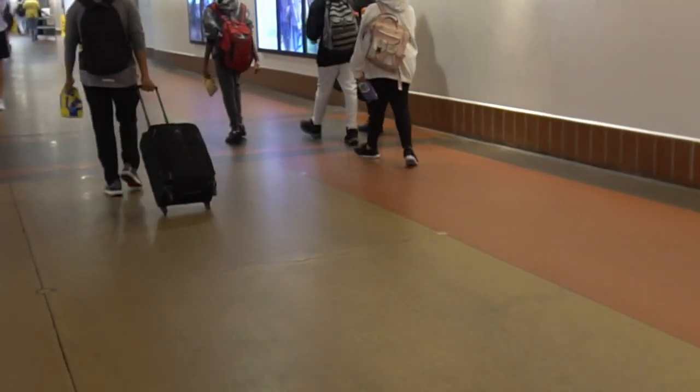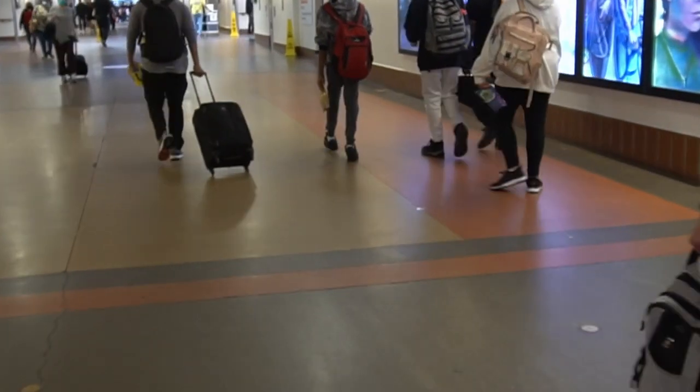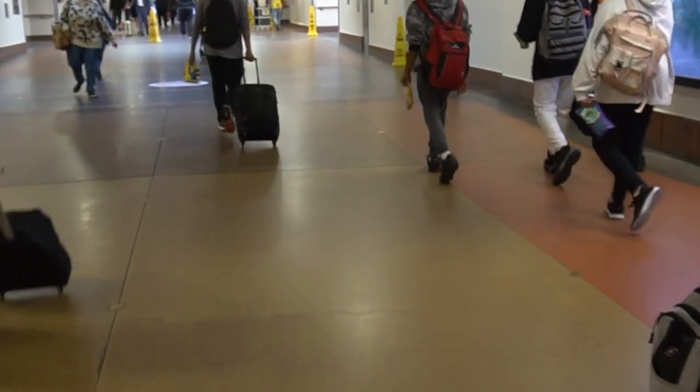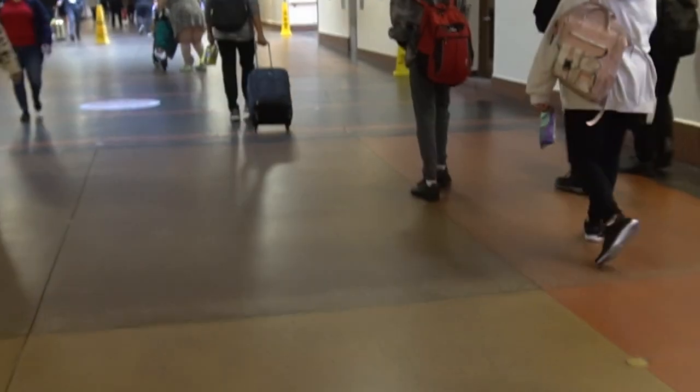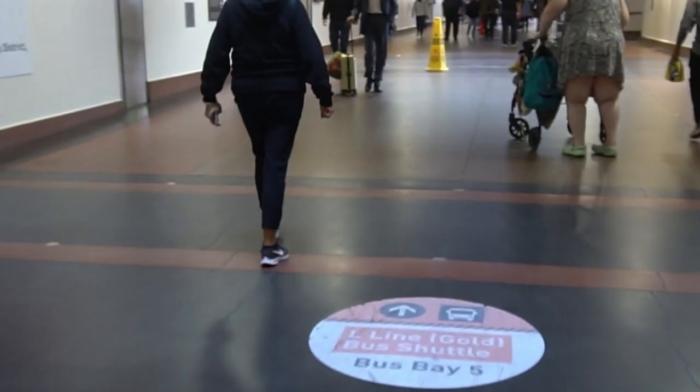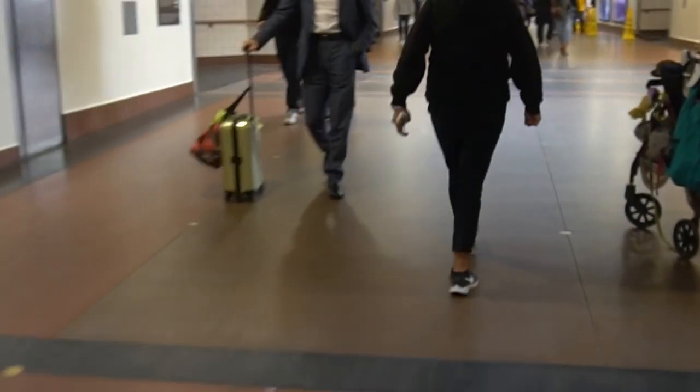Along with that, you can also catch the purple and red subway lines and the gold light rail line from Union Station as well. Currently though, I'm in quite a hurry as my train is leaving in about 15 minutes. So without further ado, let's head to the platforms.